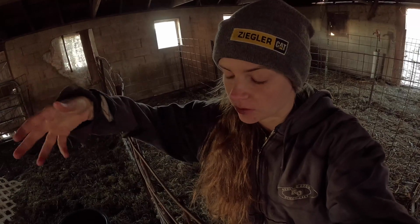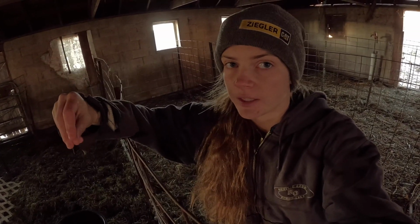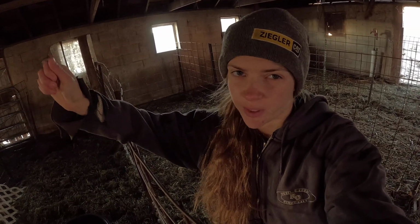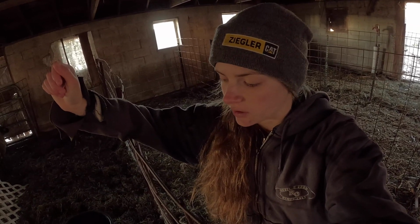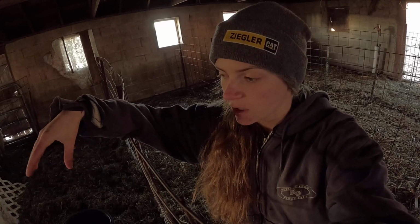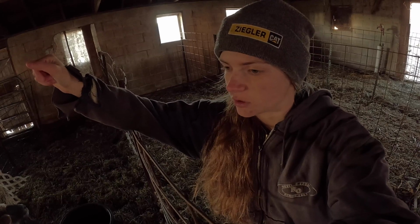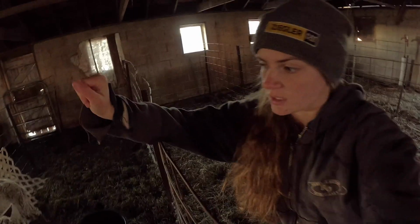She gets grain and hay, and she is definitely one of my smaller ewes. So when she's in the pen with the other sheep, she would be getting picked on more, so she wouldn't be getting as much hay and grain. So I've just kept her in here for a little extra time, even though she probably could go back in with the rest. I want to fatten her up a little bit, especially going into winter, so she's not too thin.